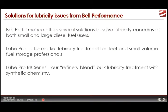So what we want to do in the last time that we have here is talk about some solutions that Bel Performance has to give customers some options to avoid these problems. Bel Performance has a lubricity additive treatment for diesel fuel called Lube Pro. It's an aftermarket lubricity treatment usually used by fleets and small volume fuel storage professionals.